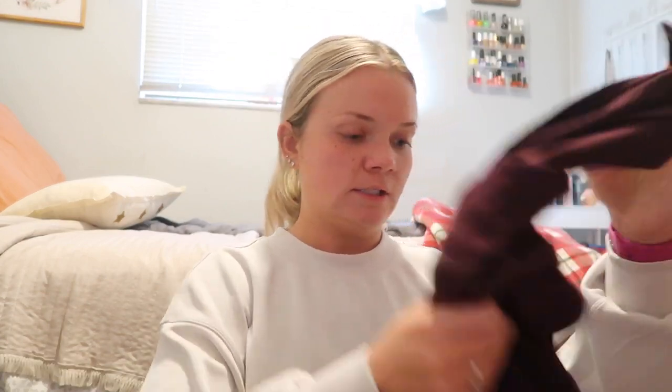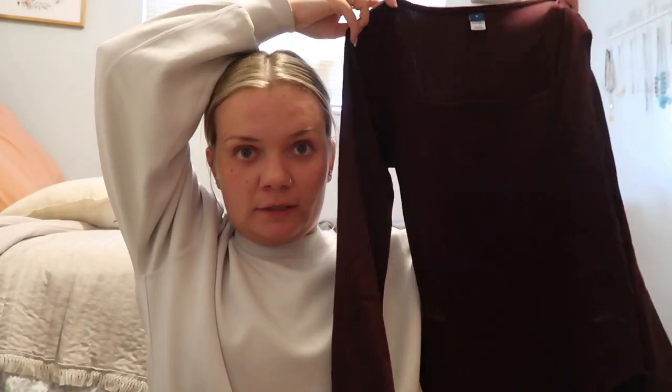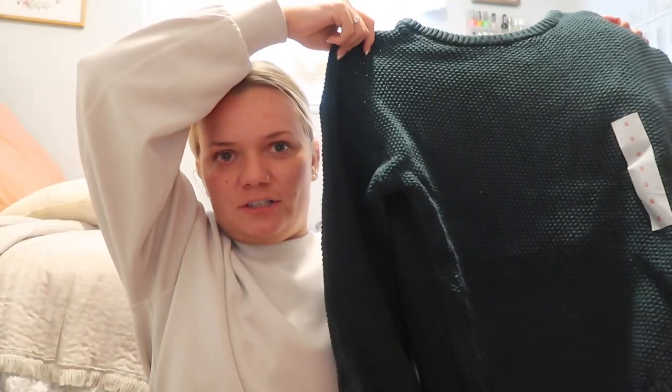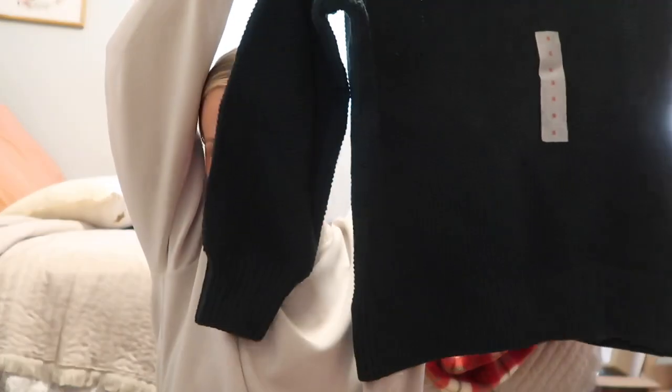Then I got this bodysuit. Everything at Old Navy was 60% off, which was a steal. Got this bodysuit and it has like a square neckline. I don't know if you can tell that just because the color's super dark, but it's like this wine color. You can see it in the light a little bit better. I got this red sweater. Thought this was super pretty and I was really wanting a red sweater for the Christmas time to wear. And then another Christmas color, got this dark green sweater. This one's a little bit longer than the other one.